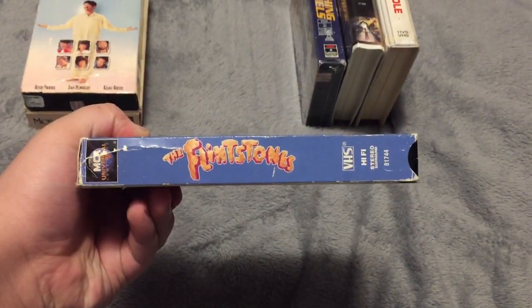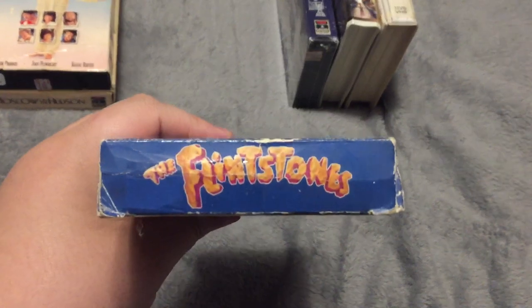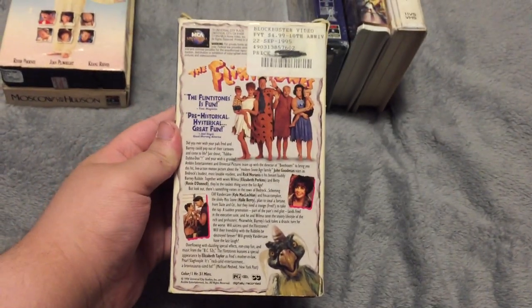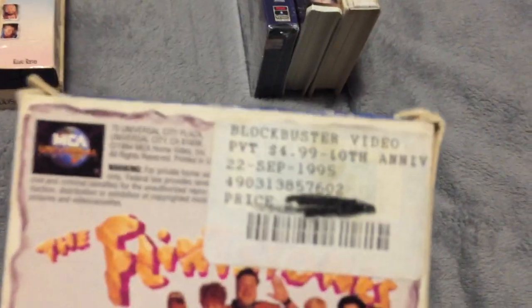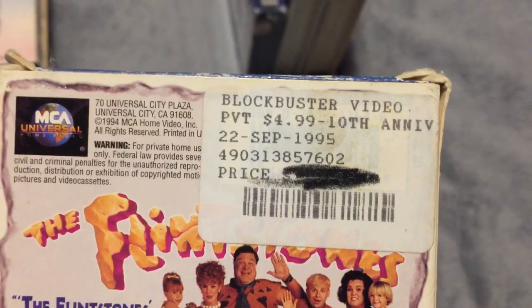There's another tape that I know that Brendan, a movie guy known as Brendan's Movie Corner, has this tape. But his copy doesn't have its original case, but my copy does have its original case. So, yeah. Purchased from Blockbuster on September 22nd, 1995.